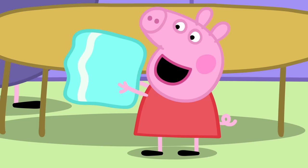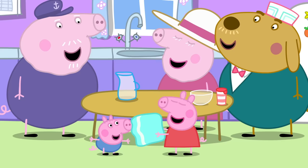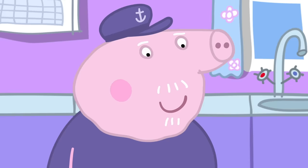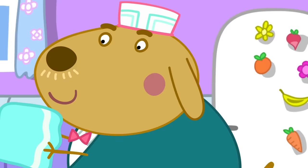Ice cream, shake, shake, shake. Ice cream is what we make. Very good, Peppa. Ice cream, ice cream! Ice cream, shake, shake, shake. Ice cream is what we make.